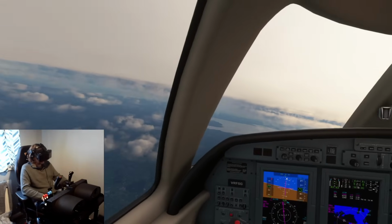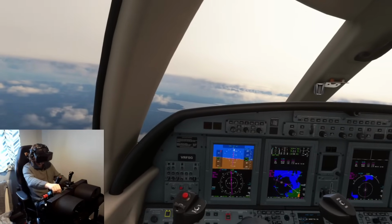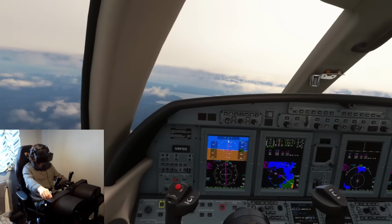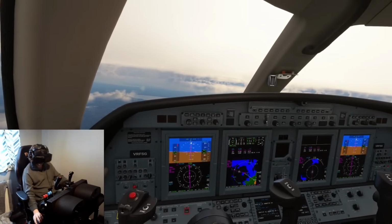Well, as we've taken off, I can see a shower ahead of us here, but I'm thinking I might go up a little bit higher because we're still in the murk here. So let's go up to flight level 210 and we'll VS it as well.